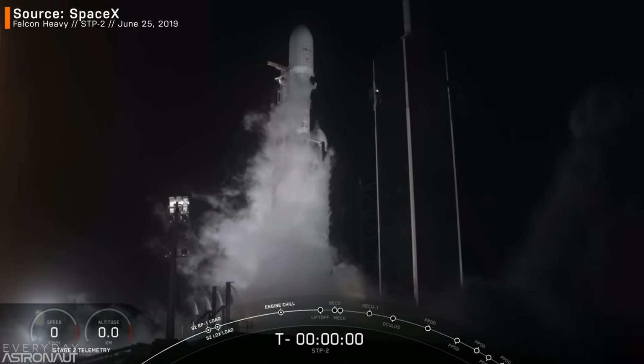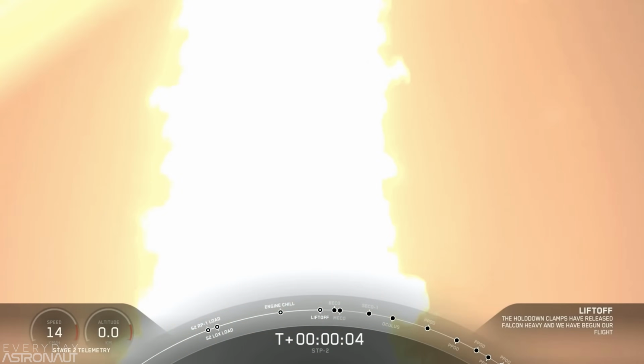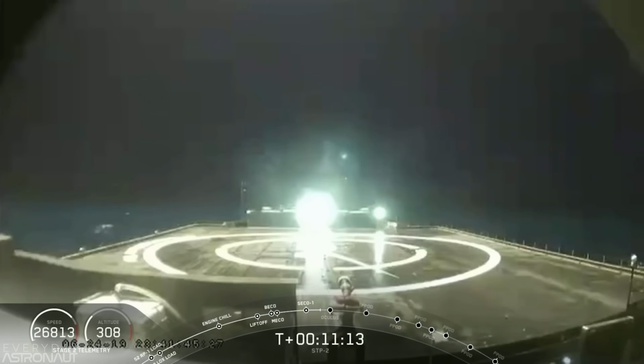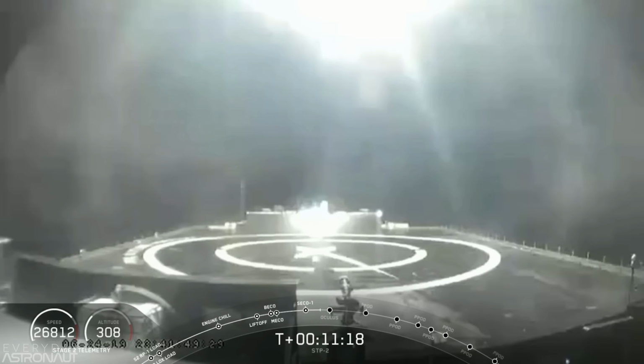Lastly, the latest Falcon Heavy launch on June 25th, 2019 for the STP-2 mission had a failed center core landing attempt as well. SpaceX didn't actually expect the core to survive re-entry due to extremely high velocities and pushing the vehicle to the absolute limits.